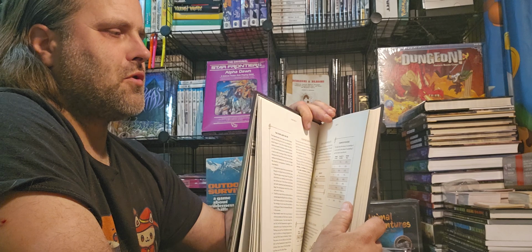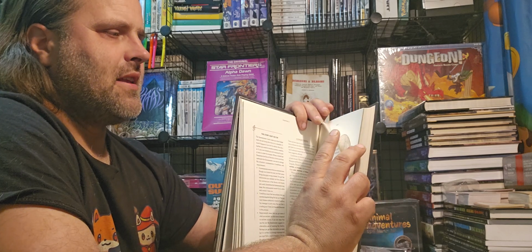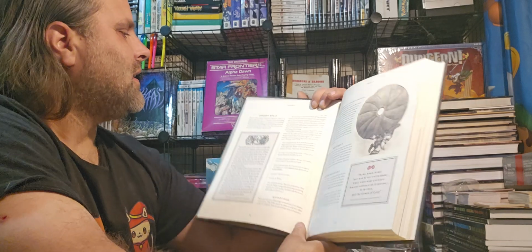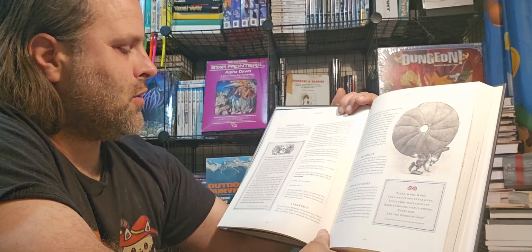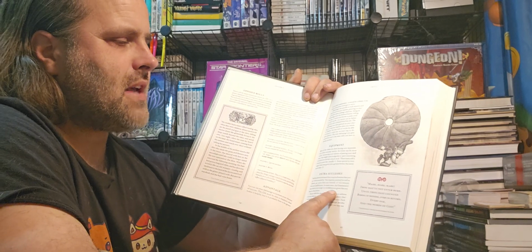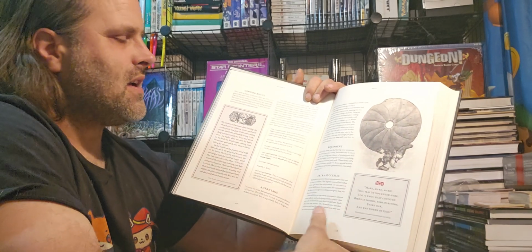two or more players are trying to do things at the exact same time. Opposed rolls. Advantages down here yet again. You got your equipment, extra success.